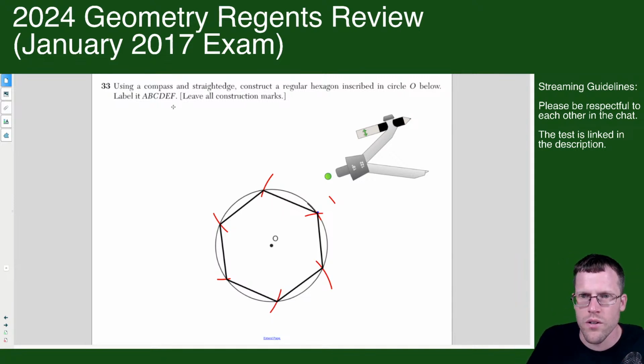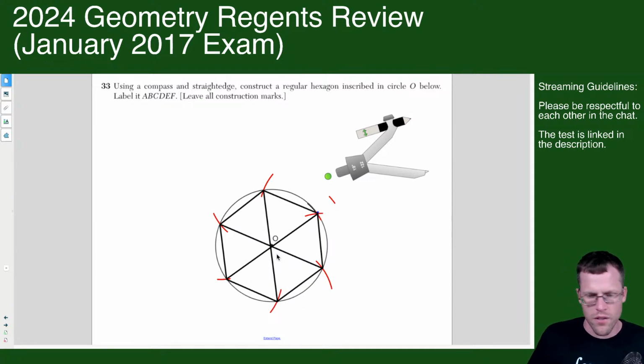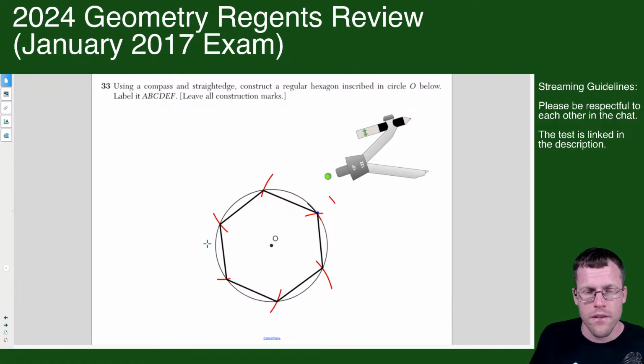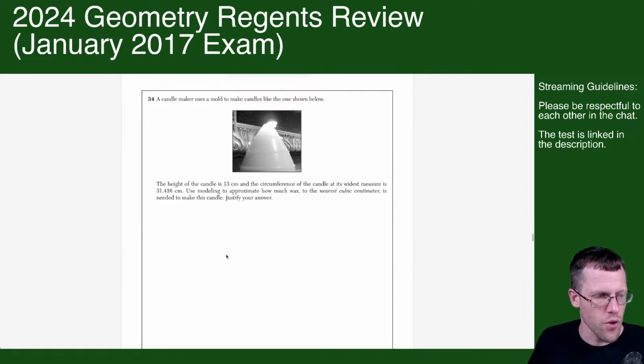But why does it work? Because you may not know it, but a hexagon is made up of 6 equilateral triangles. So I'm basically just constructing 6 equilateral triangles in a circle. Okay, and that's why it's a hexagon. Maybe that's all you need. That was the first, I haven't seen many years where they make you do 2 constructions. That's pretty rare. So, all right. 34, candle.